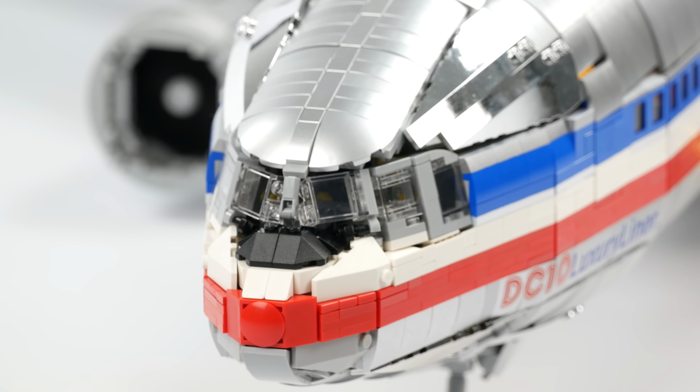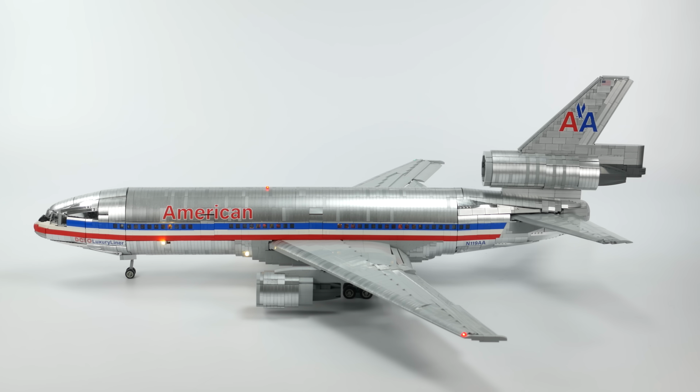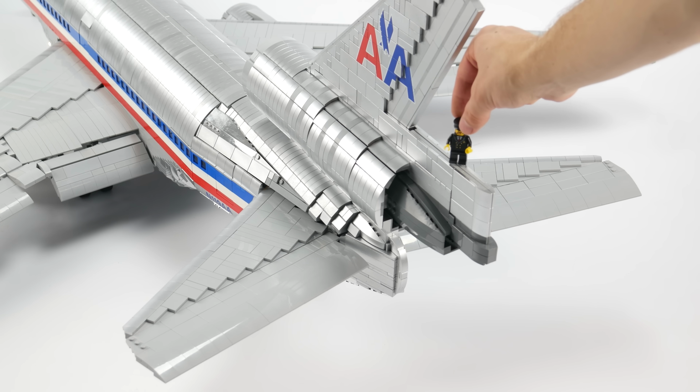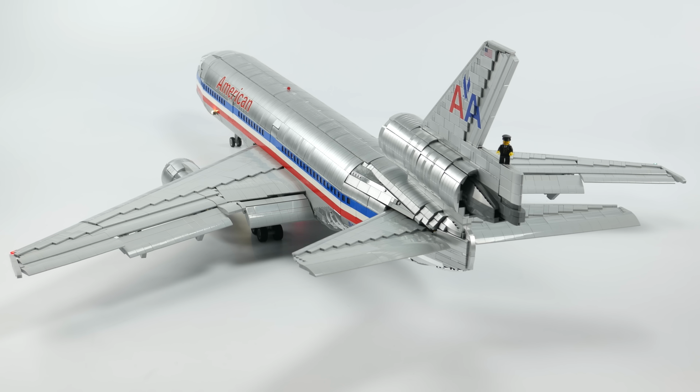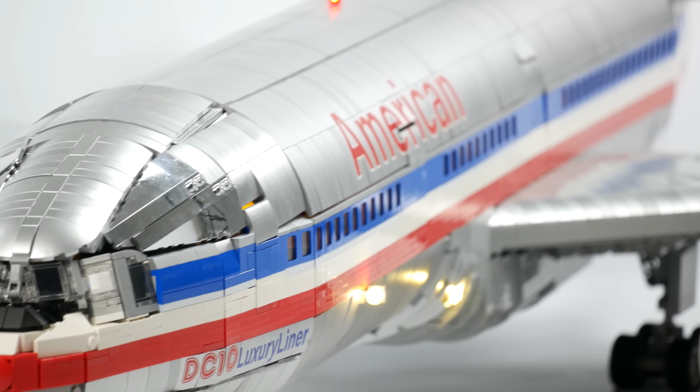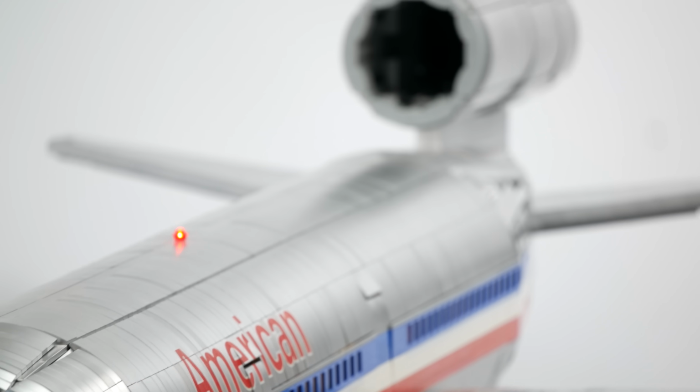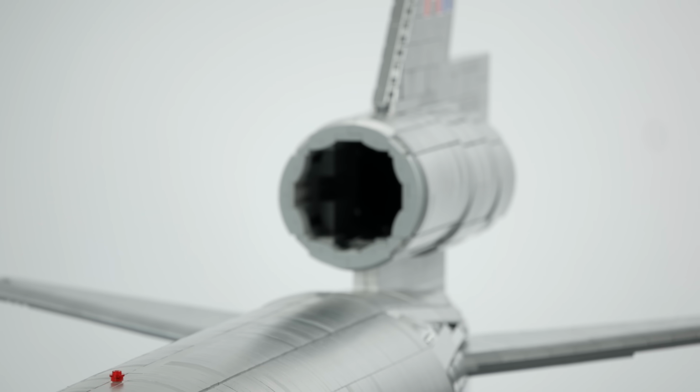This model is built at LEGO minifigure scale and measures almost 5 feet in wingspan and uses an estimated 20,000 LEGO parts. The airplane is big. Really big. Almost all of the silver parts on the airplane are authentic LEGO silver pieces. It took many years to source all of these rare silver parts for the DC-10.